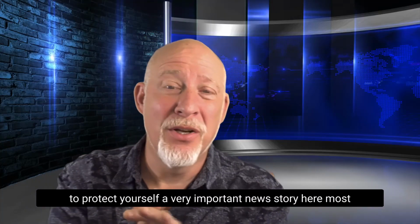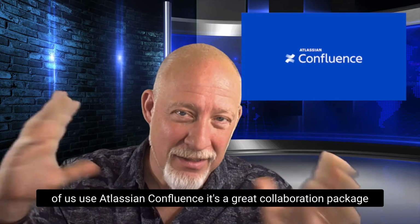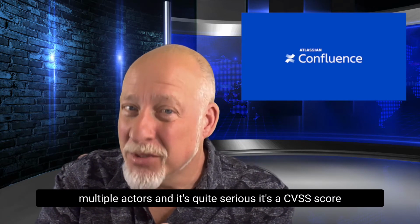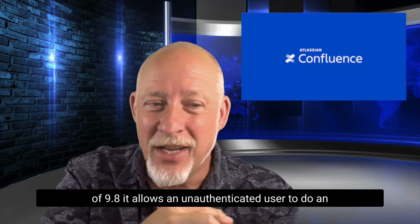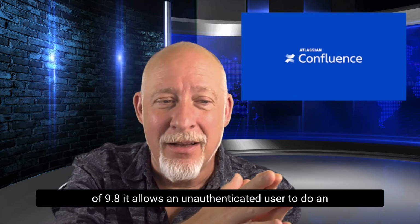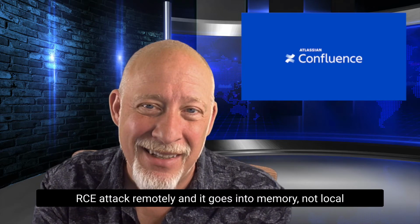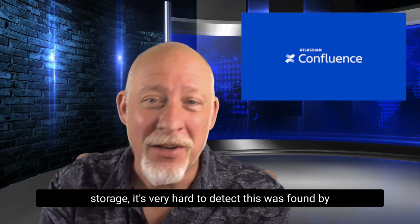A very important news story here. Most of us use Atlassian Confluence. It's a great collaboration package. There is a vulnerability out there that's being exploited by multiple actors, and it's quite serious. It's a CVSS score of 9.8. It allows an unauthenticated user to do an RCE attack remotely, and it goes into memory, not local storage, so it's very hard to detect.